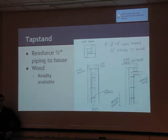Protection at the beginning of the line is really important, but also protection at the end of the line is going to be important. A lot of the piping going into the houses was only 1/2-inch piping, so not very sturdy, and it was completely exposed to animals and children running around. So we wanted to give them just a simple design to be able to protect these pipes and reduce maintenance costs from damage in the future.